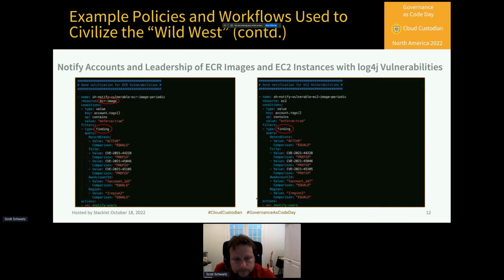Additionally, here we're making use of the Security Hub finding filter that allows us to apply policies based on certain findings which may come into Security Hub, which we are heavy users of.